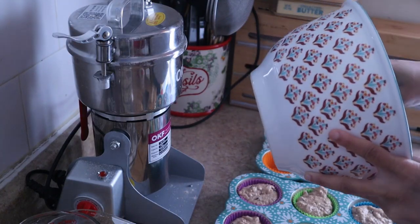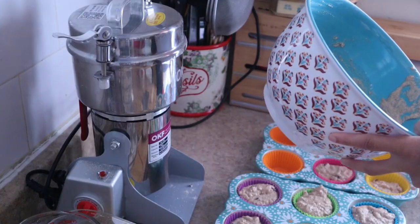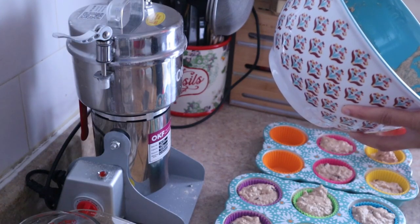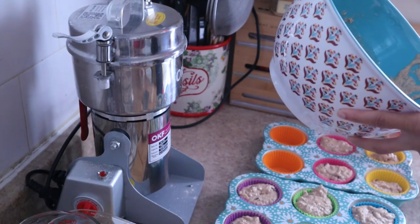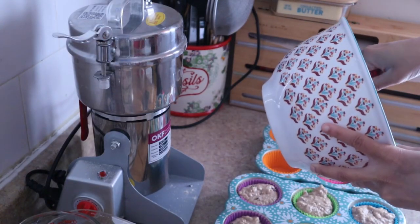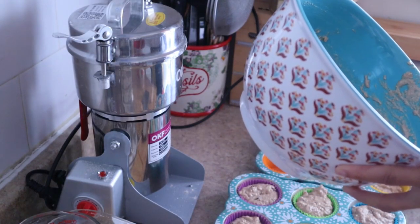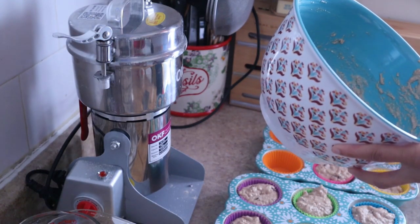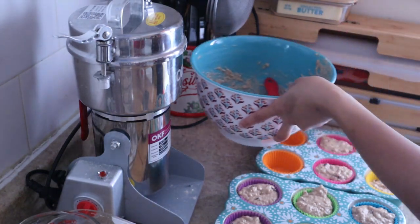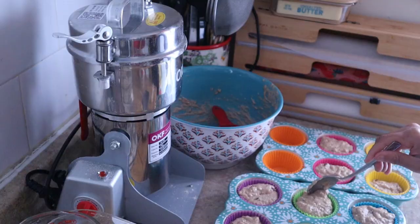Aquafaba or chickpea brine is another way to replace an egg in a recipe. You can use 3 tablespoons of liquid from canned chickpeas or other beans to replace 1 egg. This works great for meringues, macarons, and as an egg replacer in recipes where egg whites are used. Lastly, you can use baking powder and vinegar. Mix 1 tablespoon of vinegar, apple cider or white vinegar works, with 1 teaspoon of baking powder to replace 1 egg.